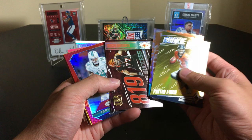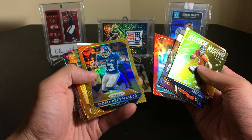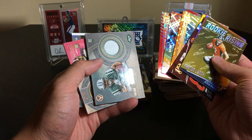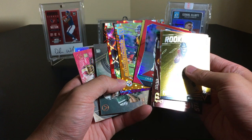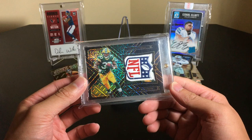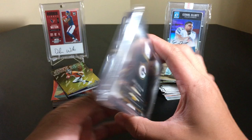To 399, Andrew Whitworth. We have the Jarvis Landry. The Odell Beckham Jr. Gold to 10. Bunch more numbered cards. I don't want to take up your whole afternoon or evening, wherever I'm posting this. To 99, Devin Smith. Matt Jones, RPA. Austin Hooper. So one, two, three hits. And then four is this bad boy right here. One of one. Kablamo. NFL shield. That looks sick. Wondering why it's sideways, but I'm not going to complain. One of one.